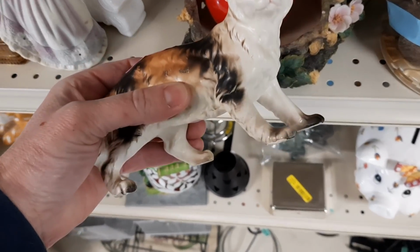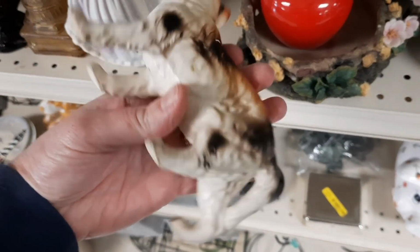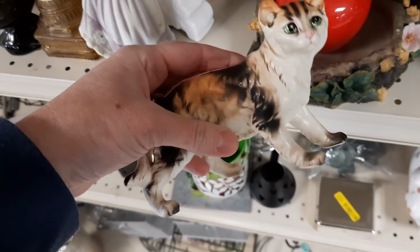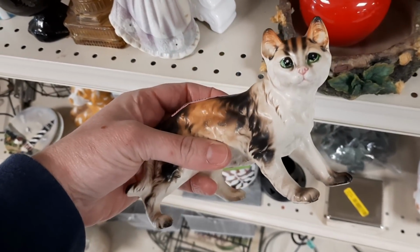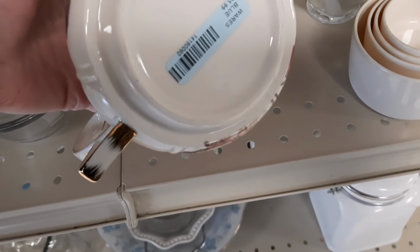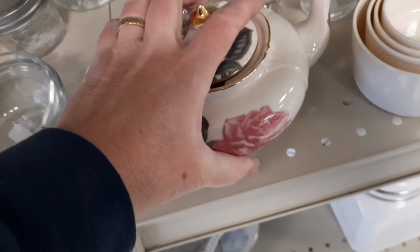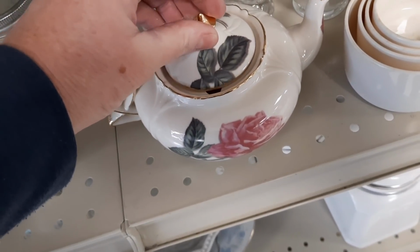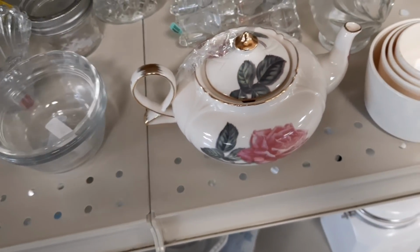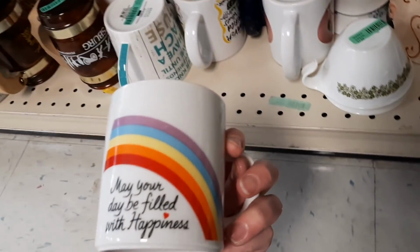This cat I was going to get because it was a larger cat. It looked like it was in great shape. That color sticker was on sale. So I was like, hey, let's get this cat. But upon closer inspection, it had a chip and a crack on its back. It was hard to tell. So it was damaged, so I left that there. I thought this teapot was pretty, but I have some teapots in my store, so I left that as well.